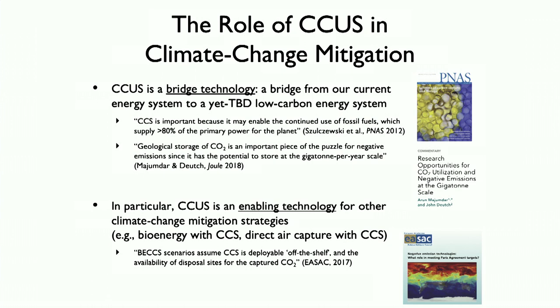I would like to frame the discussion that is to follow as to what is the role that CCUS can play, because I think we need some clarity. CCUS cannot be seen as the ultimate endgame solution. It simply is not. The endgame solution is a yet-to-be-determined low-carbon energy system. The question is, how do we get there? Energy systems have inertia, a lot of inertia, as it turns out, and we need to deploy solutions at a scale that we will discuss in a moment in a rapid fashion. So it is in that sense that CCUS can play a role in mitigating climate change.